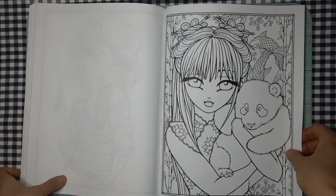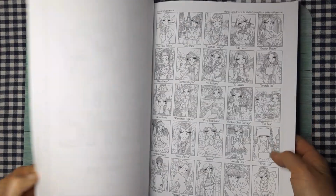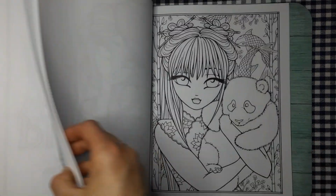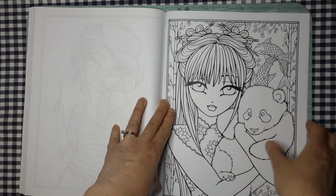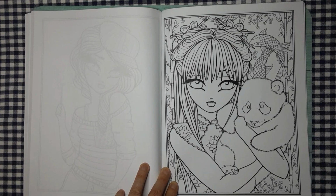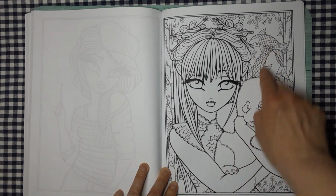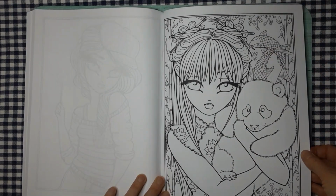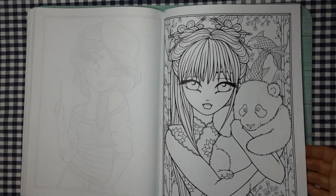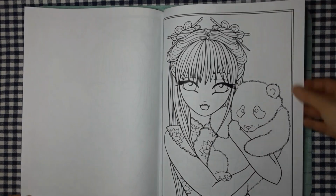Then we've got an Asian girl. Maybe it says where she's from. Let's see. Precious Panda is all it says. Beautiful, beautiful. I love the lotus flowers on her dress and the fish in the background. Do those like goldfish. Bamboo. Very cute. And then it's just her and the panda if you just want to do them.